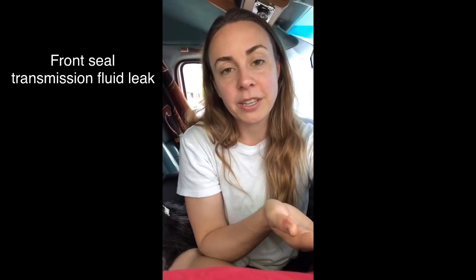So I drove it down to that mechanic, and they told me it was a front seal transmission leak, which basically requires you to rebuild the transmission or buy a new one, in which case he quoted me $4,500. And this van is not even worth that much, so I was like, no, not gonna put that kind of money into this thing. I guess I'm just gonna drive it back to the hospital, and that's where I'll stay until I figure something else out.